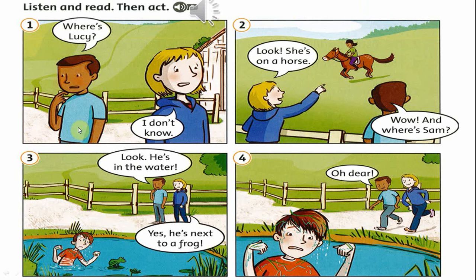Now you will act. One of you will be this boy, the other will be the girl. So you are the boy and Nhật Minh, you are the girl.